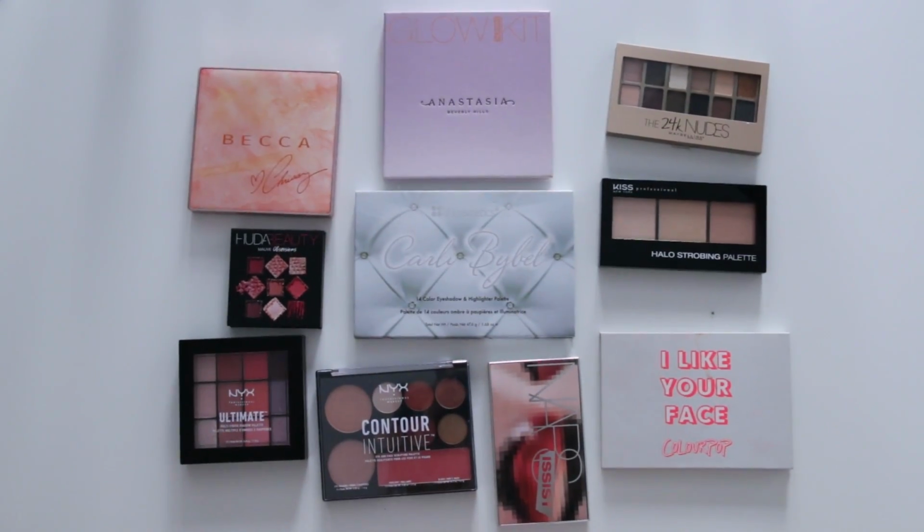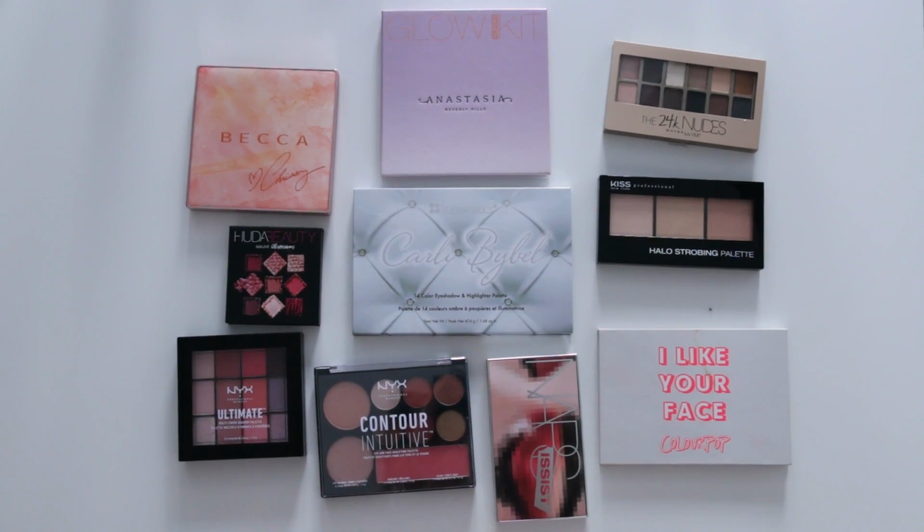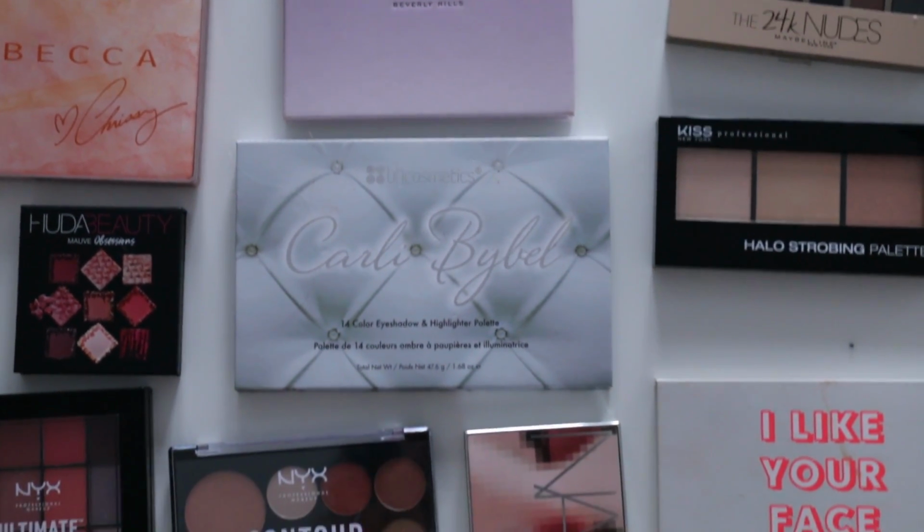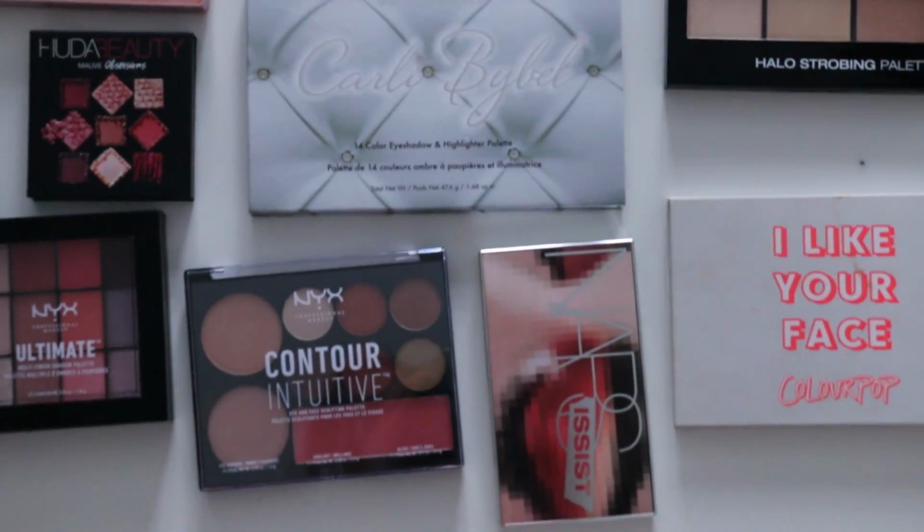So we'll start with stack number 1. We have NARS, NYX, ColourPop, a whole bunch of different ones in here. And I think I'm going to start with the Huda Beauty. This is the Mauve Obsessions. They actually sent this to me as a press sample. Originally I had bought the taupe with the warm brown one and then the smoky one, and I thought both of them were fantastic. I passed originally on the mauve one because I felt like it was too pink and purple and it wasn't something I was going to wear on a very regular basis, but I don't know guys, I really like it.